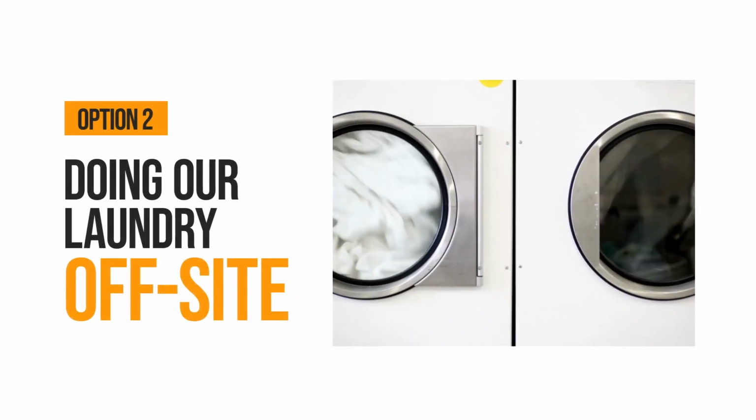But if your short-term rental or your short-term rentals just have too much laundry, then we have to look at other options. And so that brings me to our second option, which is doing our laundry offsite.